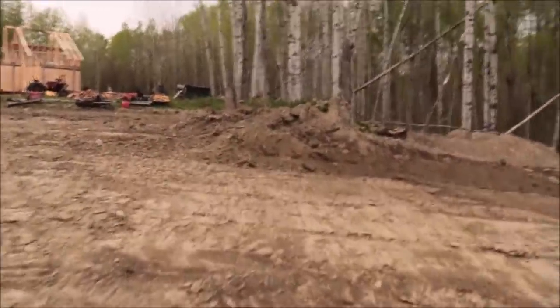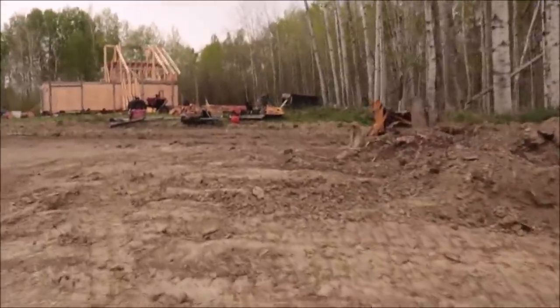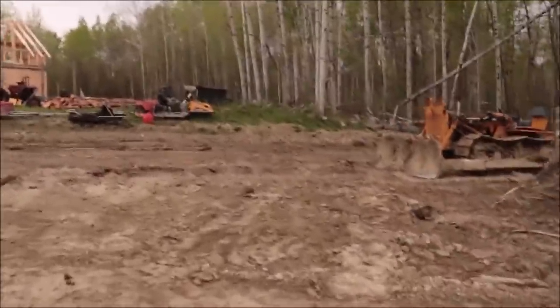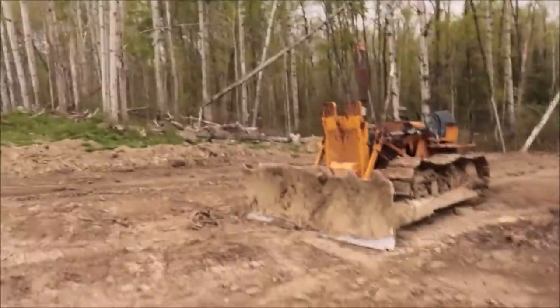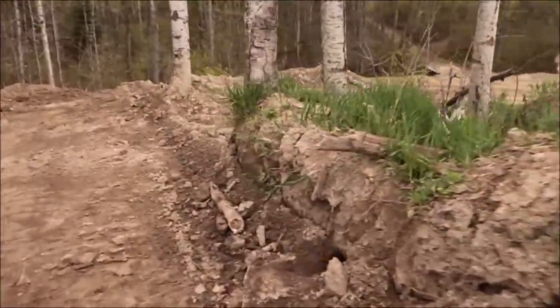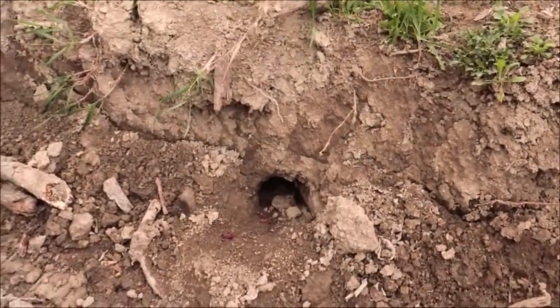One of my little groundhogs is out. He was out looking at me earlier when I came out about 6 hours ago to start that dozer. He came out and watched me start it up. He was not too concerned at all. Or she, I'm not sure. But the hole is right here. Yeah, didn't seem to be too concerned about me here.